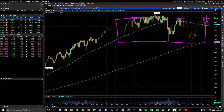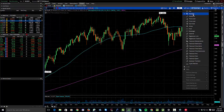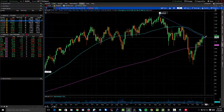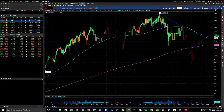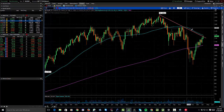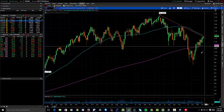Remember, don't fight the tape. If the tape tells us that it's going in a certain way, then we have to find a way to ride along with that herd. Here's the Russell chart on the weekly, and so let's draw this trend line up here and see where things are at. And you can see that this is right at that trend line right now where it closed today for the week so far.